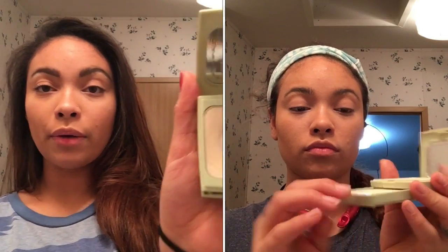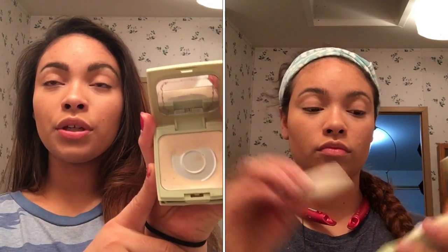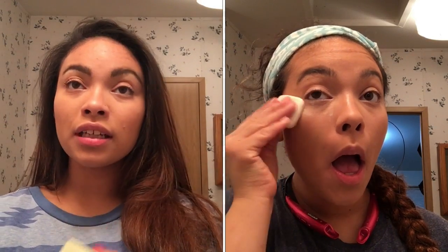So next I'm going to talk about translucent powder. Translucent powder is translucent or clear powder. So it looks white when you get it, and you pretty much just put it on your face anywhere you get oily and all over your face. It sets your face. So if you're wearing foundation, this is going to help it stay in place.